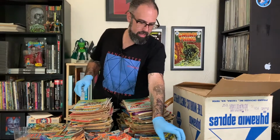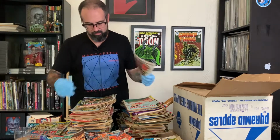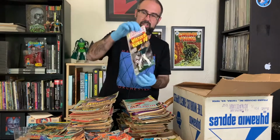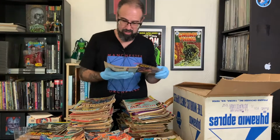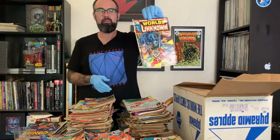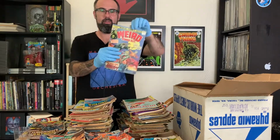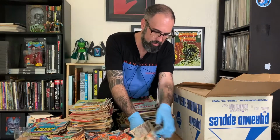Let's see what else we got here. Mad About Millie. More Dennis the Menace, Shanna the She-Devil, Shang-Chi, Master of Kung Fu, Conan 112. Let's see who the artist is on this. John Buscema and Ernie Chan. Worlds Unknown number 5. This book's unknown to me. Marvel Horror, Weird Wonder Tales. And it looks like, yeah, the rest of this stuff is coverless.